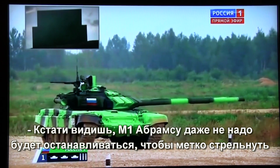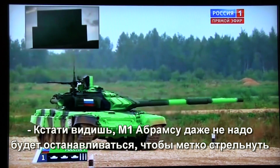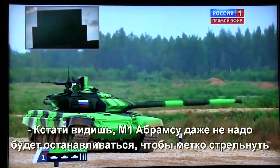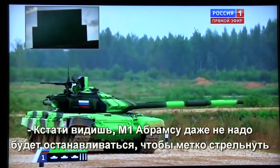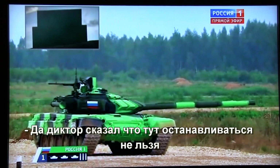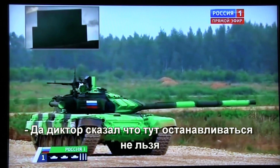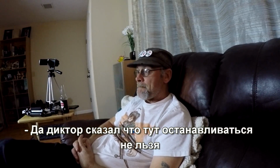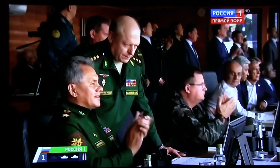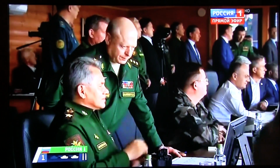1,800 meters. See, we wouldn't have to slow down on this. We'd just be flying down the road with an M1, do our windage deviation, and bam. Yeah, that's actually what he said, that in this exercise, you cannot stop. You have to be mobile as you shoot. We'd be going at full bore. Nice shot. Like full speed? Yeah.